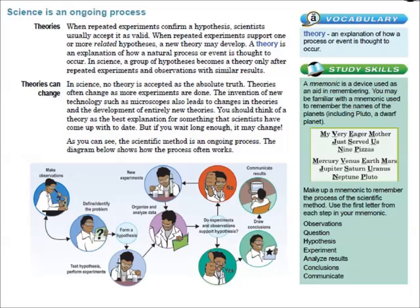Science is an ongoing process. When repeated experiments confirm a hypothesis, scientists usually accept it as valid. When repeated experiments support one or more related hypotheses, a new theory may develop. A theory is an explanation of how a natural process or event is thought to occur. In science, a group of hypotheses become a theory only after repeated experiments and observations with similar results.